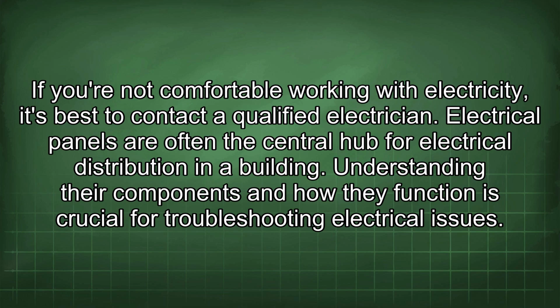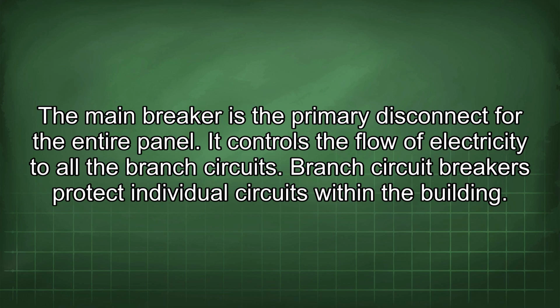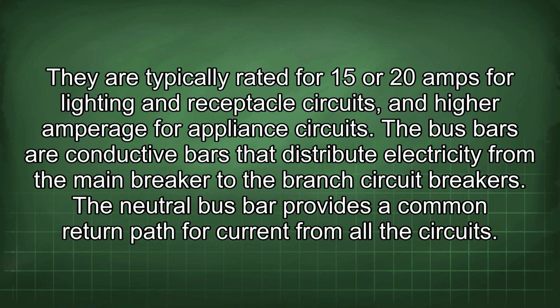Electrical panels are often the central hub for electrical distribution in the building. Understanding their components and how they function is crucial for troubleshooting electrical issues. The main breaker is the primary disconnect for the entire panel. It controls the flow of electricity to all the branch circuits. Branch circuit breakers protect individual circuits within the building. They are typically rated for 15 or 20 amps for lighting and receptacle circuits, and higher amperage for appliance circuits.